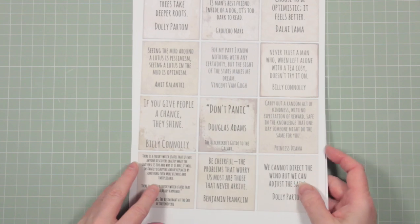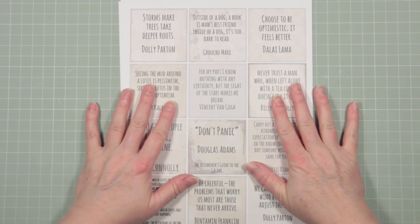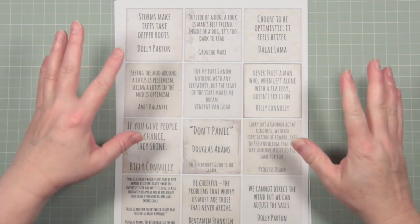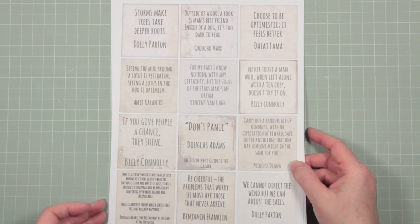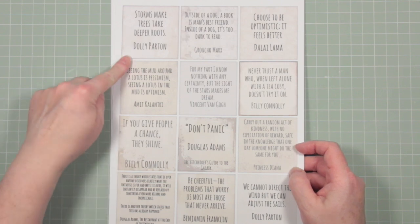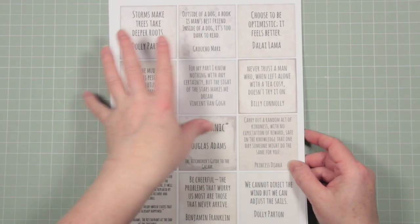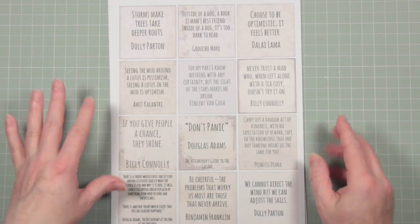and I thought I would take the idea of my leaf quotes and I would make cheerful quotes. And I thought, I don't really want doom and gloom quotes about, oh, keep your chin up and the darkest hour is only 60 minutes. I wanted something that might give me a giggle. So I went to some people that I like who do good quotes, like Dolly Parton, she always does great quotes, Billy Connolly, Douglas Adams, Dalai Lama. And so there's a mixture of funny, humorous, wise, maybe a little bit thought-provoking, but nothing heavy.